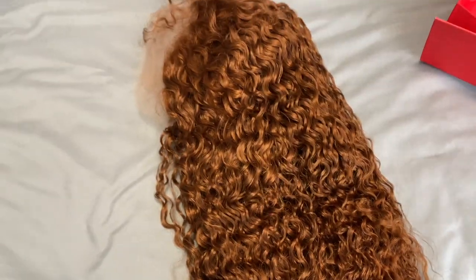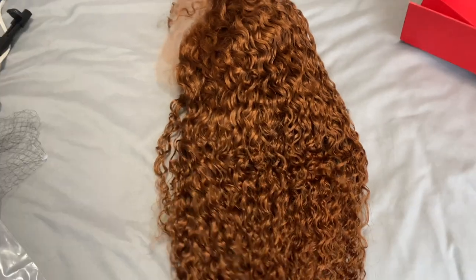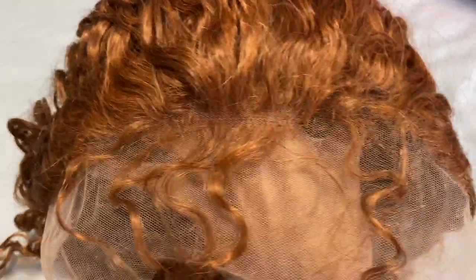Super pretty. I love these kind of curls. I love the tighter curls. I love the water wave units and the little wavy units, but something about them tighter curls, it just gives. And then this is the hairline on the unit I tried to show y'all.